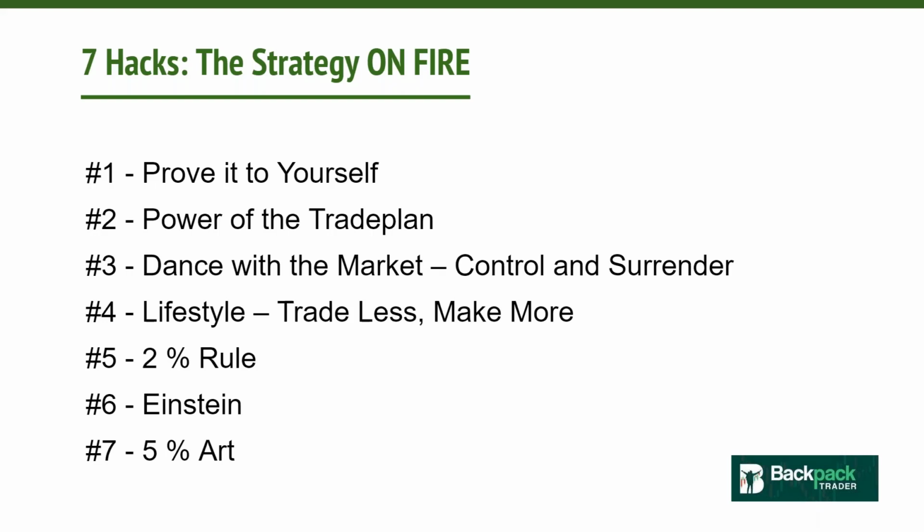Well, you know what it's done for my lifestyle, but the whole idea is trade less, make more. It doesn't sound intuitive, it's counterintuitive. So much of successful trading is counterintuitive, and I'm going to show you what I mean by that. And then the all-important 2% rule. We're going to talk a little bit about Einstein. And then the 5% art to trading that you could literally reduce to mechanical rules, and yet it's so important and will increase your winning rate by a dramatic amount. So we're going to get into that too.